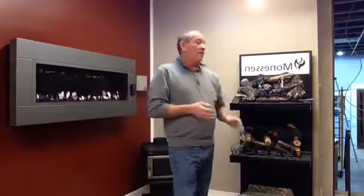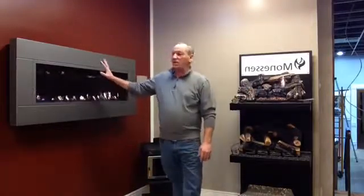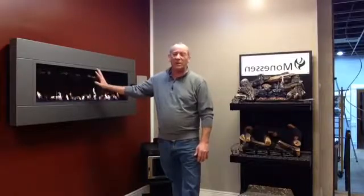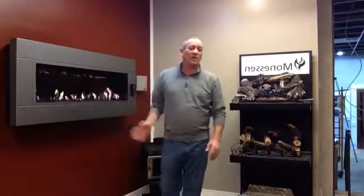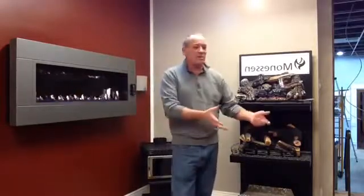Now, there are gas logs that we can introduce into your fireplace. There are vent-free appliances like this one hanging on the wall. This is a really cool one. There's no vent on this. There's also built-in fireplaces that we can build into a wall. And then there's also freestanding vent-free gas stoves. The vent-free gas stoves are really nice because all I need is a gas line. I can stick it just about anywhere in the home.